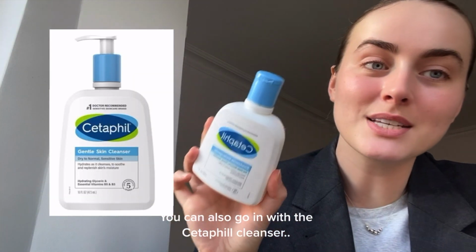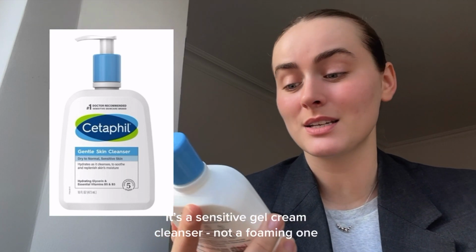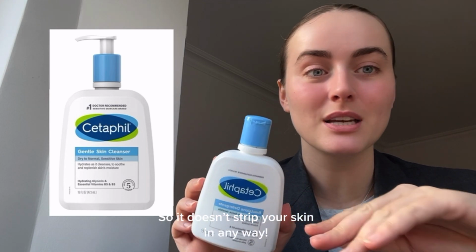You can also go in with the Cetaphil cleanser. I've used this for a long time. It's really good. It's a sensitive gel cream cleanser. It's not a foaming one, so it doesn't strip your skin in any way.